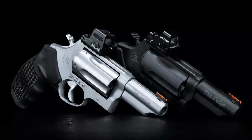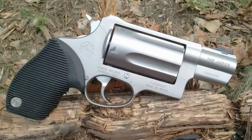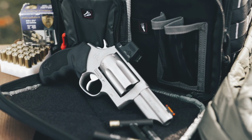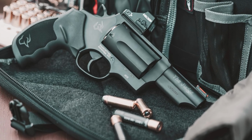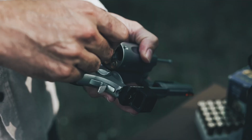At its core, the Judge is a dual-caliber revolver chambered for both .45 Colt and .410 bore shotgun shells. It typically comes with a 2.5 inch or 3 inch chamber, and barrel lengths vary from 2.5 inches up to 6.5 inches depending on the model. It's a bulky wheel gun, often weighing over 29 ounces, but that heft helps manage recoil when firing those defensive .410 loads. Where the Judge shines is in close-range personal defense.